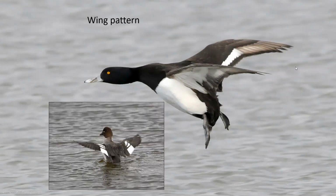And then also tuning into different wing patterns, in particular for birds in flight, can be super helpful. So as you can see for tufted duck, the white wing bar runs along the wing, but for goldeneye, it runs down the wing.